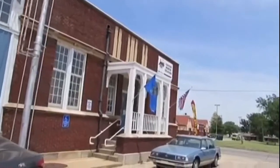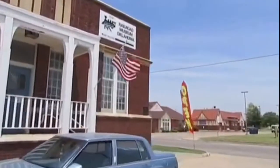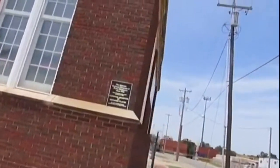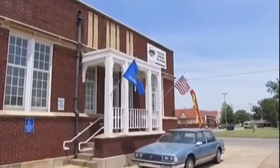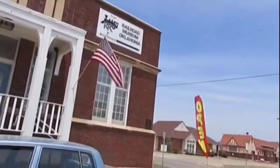The museum, located in the old freight building, is an active part of Enid, Oklahoma community life. It contains a collection of dining car china and silverware, electrical signaling equipment, a large library of reference books, photos, and videos, as well as a large operating HO, N-scale, and Lionel model railroad.